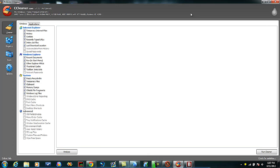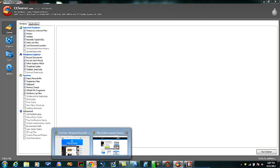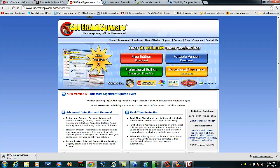So first thing I'm going to say is if you're a basic computer user, which means you check your Facebook, you check your email, you check YouTube once in a while, you only need two programs. You need CC Cleaner and Super Anti-Spyware. I will show you all these programs in detail in a minute. So yeah, Super Anti-Spyware and CC Cleaner.